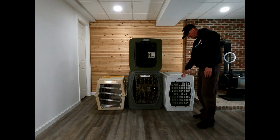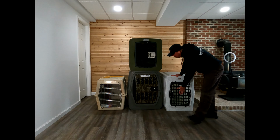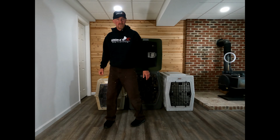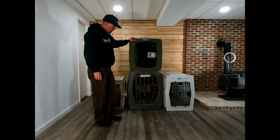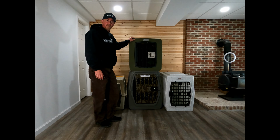I just wish it came with aircraft locks. If you were going to fly or travel, you could lock it up. So every one of these kennels has its pros and cons. They're all nice kennels. I would just choose the Roughland. But all in all, they're all nice kennels. Just some of them aren't my cup of tea.